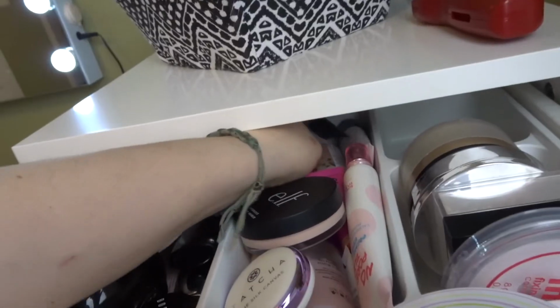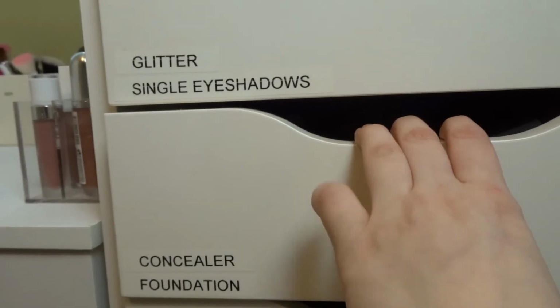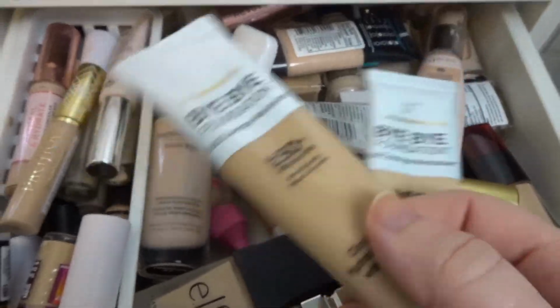So for a primer, I have chosen the Maybelline Master Prime Hydrating Smoothing Base. I do have a little sample size of this. I am wondering if this is something that I could fully go through this month, so I think that would be cool. For foundation, it is the foundation I'm wearing today. I went with the IT Cosmetics Bye Bye Foundation Full Cover Moisturizer. I thought, you know, this has SPF in it, and it's a very pigmented tinted moisturizer. I thought this would be perfect for this month, so that's why I grabbed it.